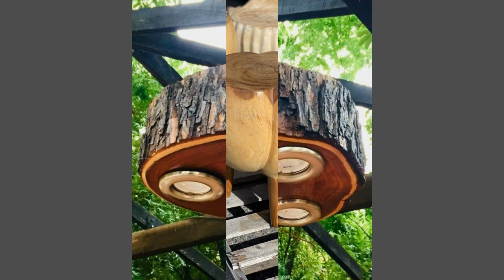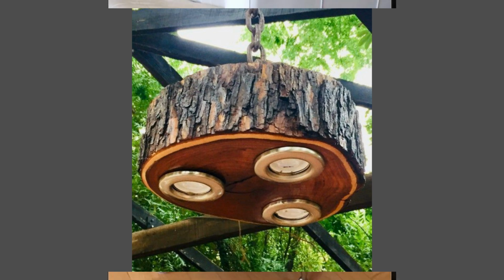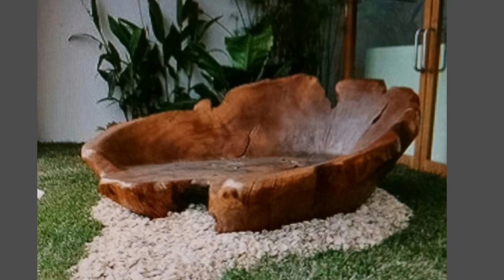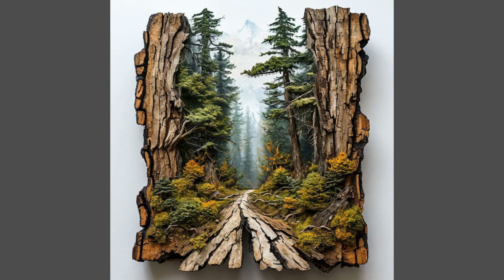Tree stump storage solutions are practical and aesthetic marvels. A stump hollowed from the top and fitted with a lid becomes a clever storage bin for toys, throws, or magazines. Some designs incorporate drawers or side doors, seamlessly blending hidden storage with stylish appearance. When placed in entryways, these multifunctional stumps offer a spot to sit while storing shoes, dog leashes, or seasonal gear.